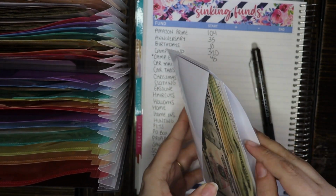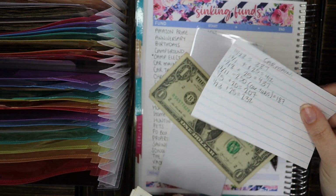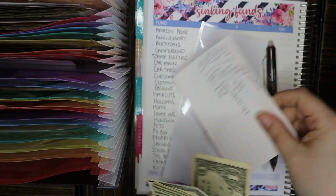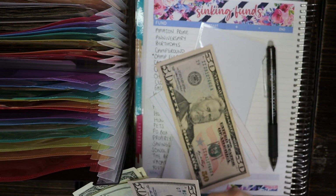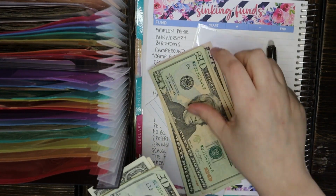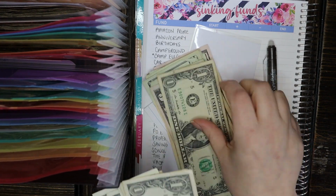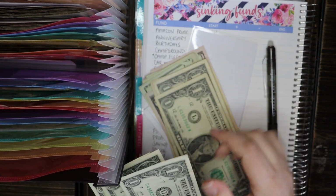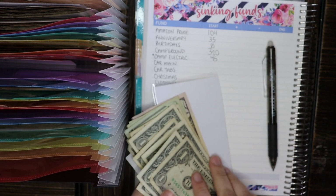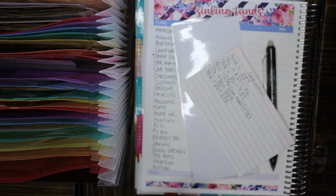Next, I have car maintenance. And according to my card here, it should have $232. So 50, 100, 20, 40, 60, 80, 200, 25, 26, 27, 28, 29, 30, 31, 32. Did I say 232? Yes, okay, that's right.